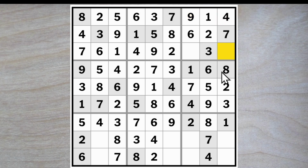Here we need an 8 and the 8 blocks here, so the 8 goes here. The other one is a 5, it goes here. Here now a 5 and a 3. The 3 blocks over, 5 goes here, 3 here. Here a 9 and a what? And a 6. The 6 blocks over, 9 here, 6 here. 9 blocks over, 9 here, 1 here, 5 here, and that's it for today.